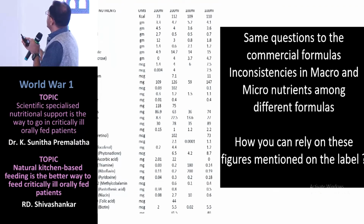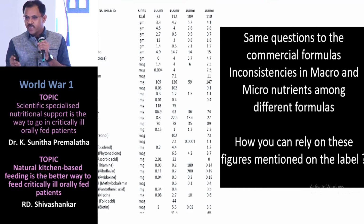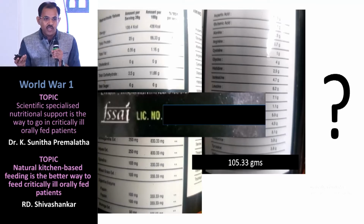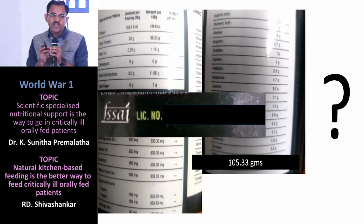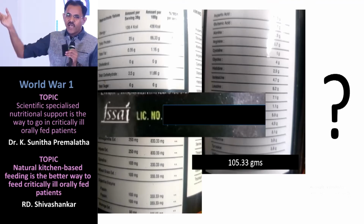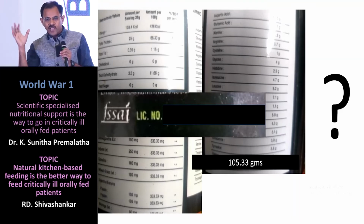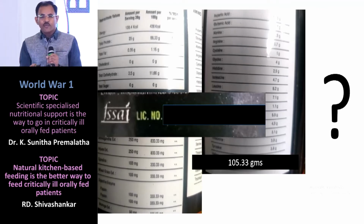Almost second last slide. Same question to the commercial formulas: inconsistent in micronutrients. You always believe what has been printed on the labels, isn't it? You will never question that because it is approved by some agency. This is one I came across very recently. What is wrong over there? You can see the total comes to 105.33 grams of nutrients compacted in 100 grams. How is this possible? This is magic. Then you should believe the magic. How can 105 grams of material be infused into 100 grams? So we are dealing with magicians.